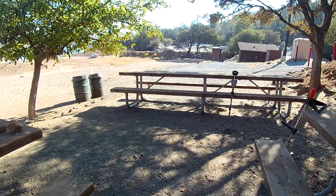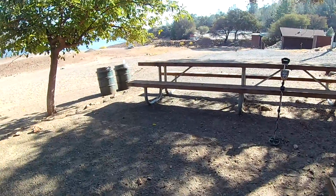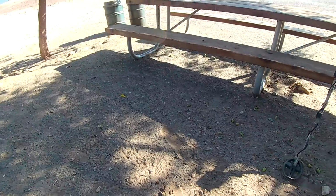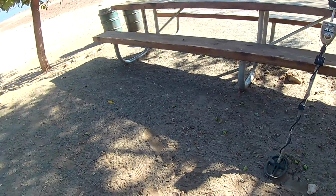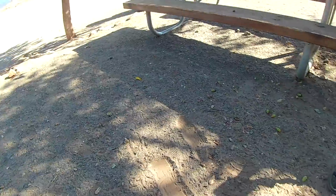And I came over here by this table, and I got a nice mid-tone 60s, and I was expecting a pull tab, and I'm getting lazy right now because I'm tired. I took my sand scoop, and I just went like this with it and scraped the ground like that. And as soon as I did, you can see where I scraped over here, this bad boy popped up and stood up on end and said, "Hey, look at me, look at me."